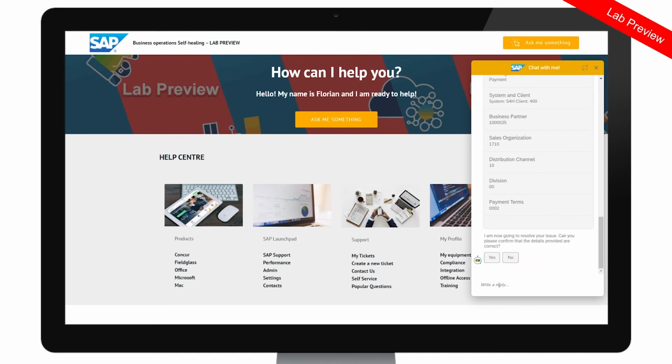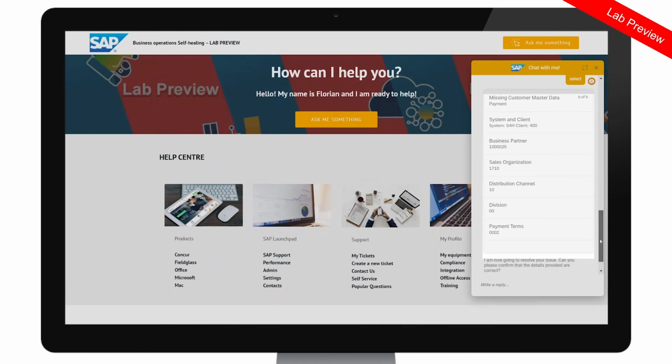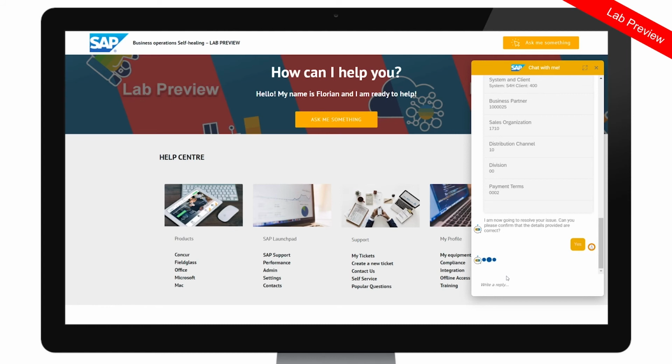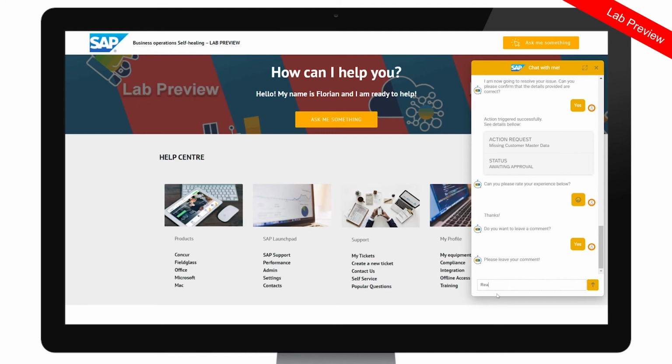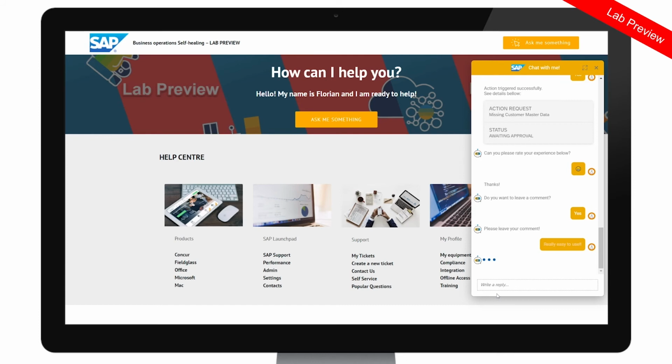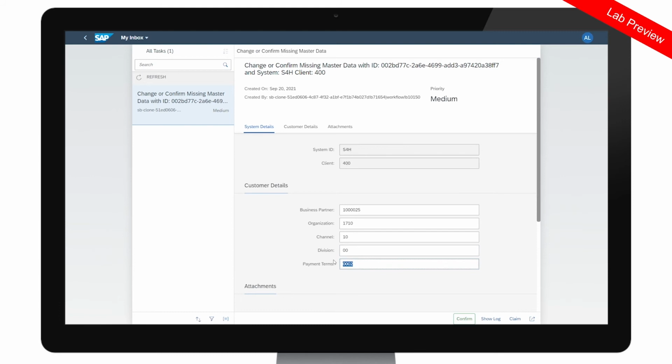Florian will ask you to cross-check the details and then trigger a workflow. You are welcome to leave feedback and help Florian understand their performance. An approval request was created here, and the reviewer can see that a user has picked up a wrong value. This can be corrected and sent for final approval.